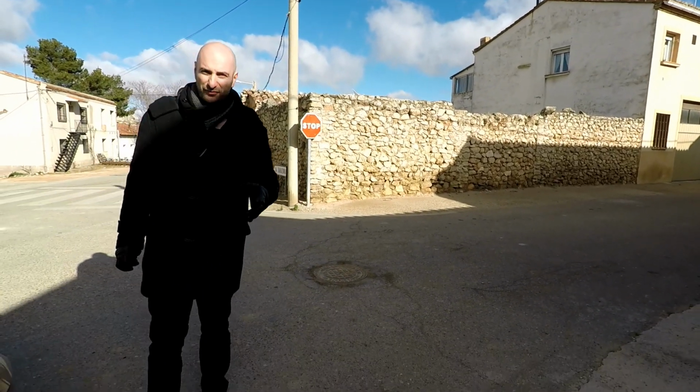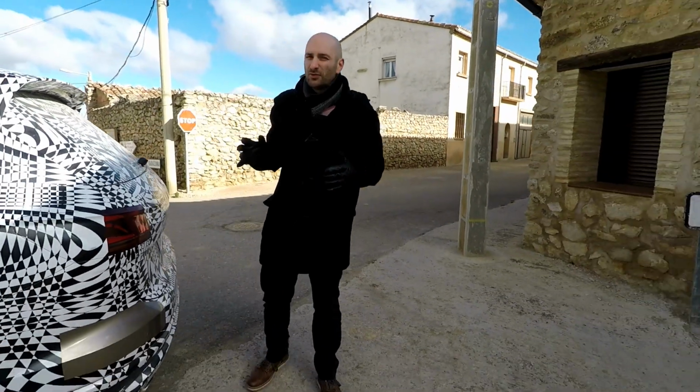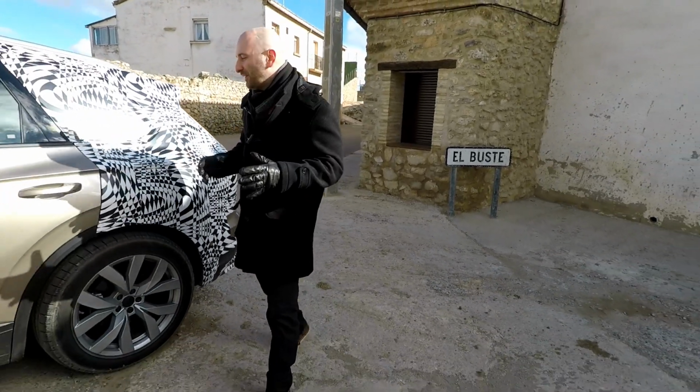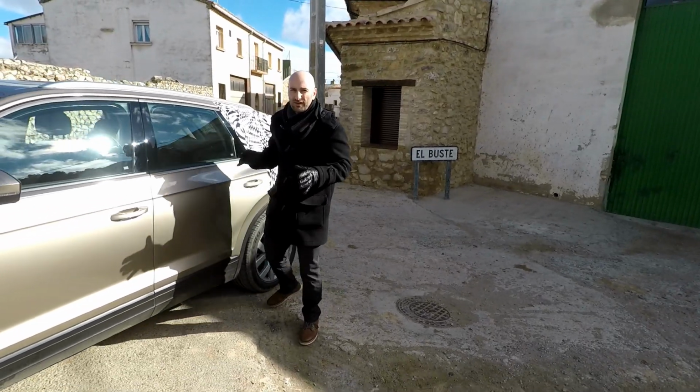I'd say time for a conclusion. Spain not just surprised me with its beautiful scenery, also with the meat-cutting wind that feels like -20 degrees, but of course mostly in the focus of the happenings, the brand new Volkswagen Touareg in its third generation.